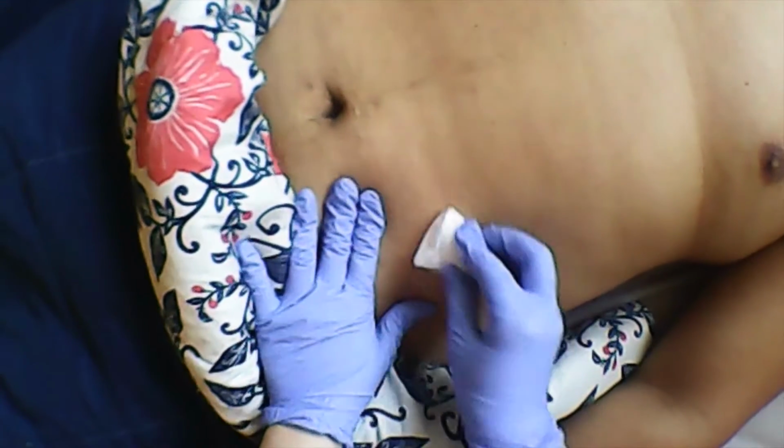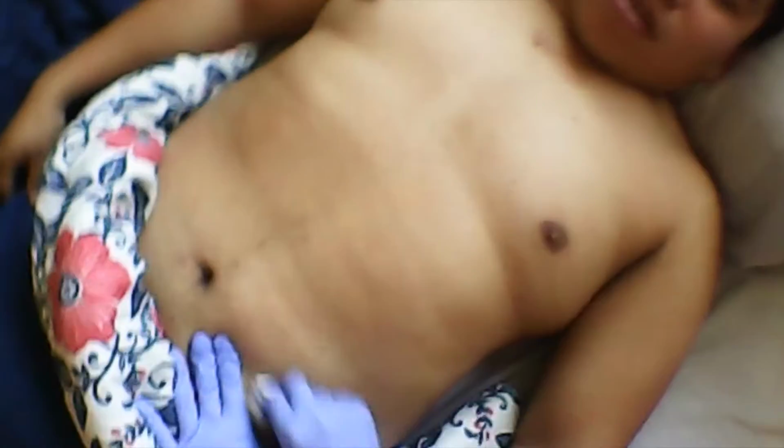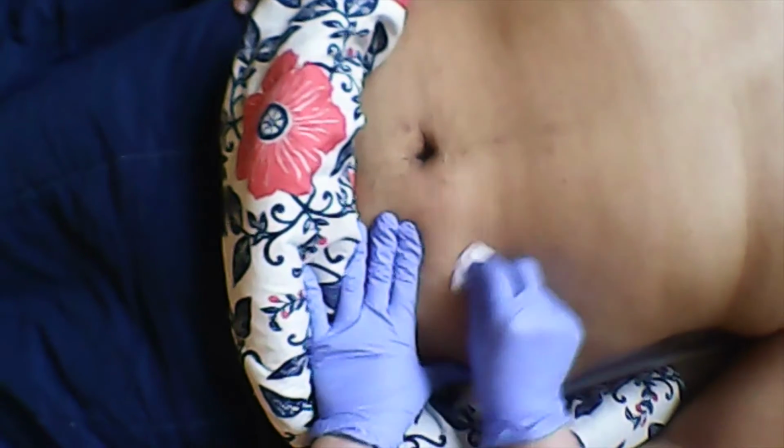Okay. Alright, so I have my alcohol wipe here. I'm going to clean in a firm circular motion, and I'm going to allow it to air dry, and I'm not going to blow on it or wave my hand, anything like that. And just don't touch this site, Mrs. O'Neill, okay? Okay, perfect. We're going to put this in the trash here.